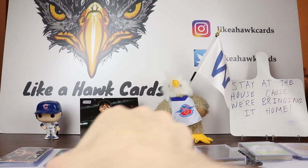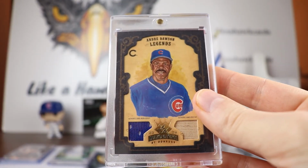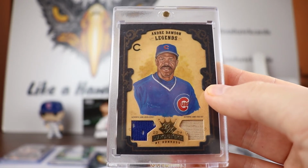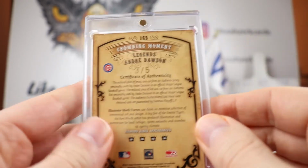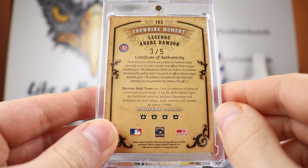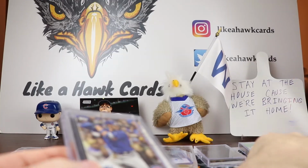And then the big card from his package was this Andre Dawson Legends card from Diamond Kings 2004. Game-worn jersey, game-used bat, all in the same card. More importantly, it is a 3 out of 5 right there. It's got Mark Turnus, the illustrator, right on the front. I just thought this was very cool. Thank you so much, Russ.